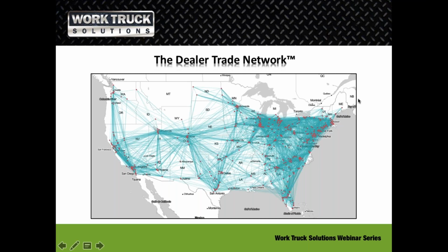What you're seeing on your screen is our total dealer trade network for Work Truck Solutions. This is quite a tangled web, if you will, between Chevy, Ford, and Ram OEMs. But what you're seeing is how impactful this is to your dealership. You are able to trade throughout the country, and in your local area, to find the right truck right now for you. It makes for a really strong dealer trade network and gives you the ability to really find the truck, like I said, that you're looking for right now.